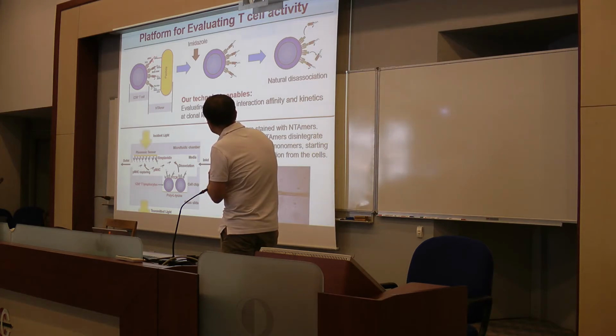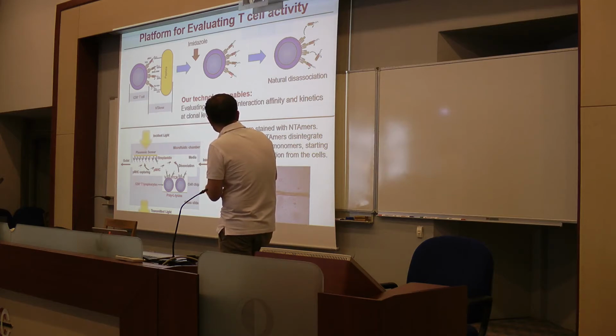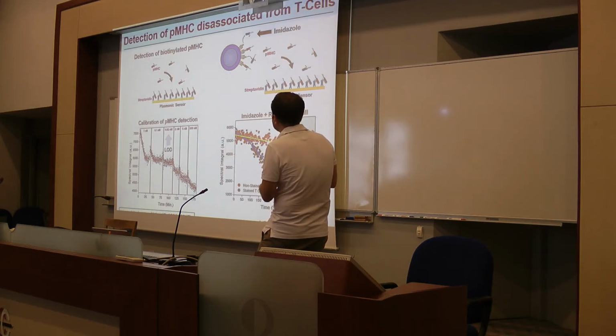So at the edge of the peptide you have the PMHC molecule, and you introduce a solution to this platform. So actually, I should briefly introduce that platform. You have cells captured in a well, and then you introduce a stimulus such that the peptide is released from the cell, and then the PMHC molecules dissociate from the cell membrane. So with this platform, we could characterize this PMHC recognition by the plasmonic sensor platform.